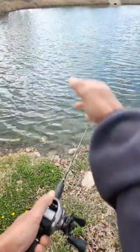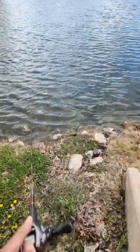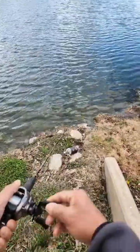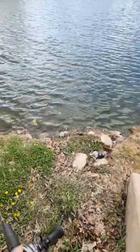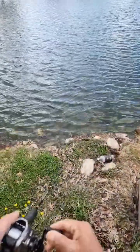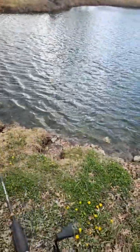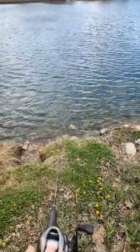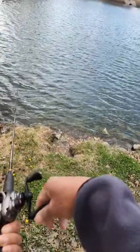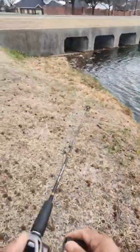Okay, there's a bed right here, but I can't see anything, and I just cast to it. Let's try it again, just in case. We had several hits where the bass struck, and I did not see the bass lurking on the bed itself. So the rule of thumb is, when in doubt, cast to that potential bass that's lurking on that bed. That's the spawn. Okay, I got it right over it. No hits. All right, let's keep going.